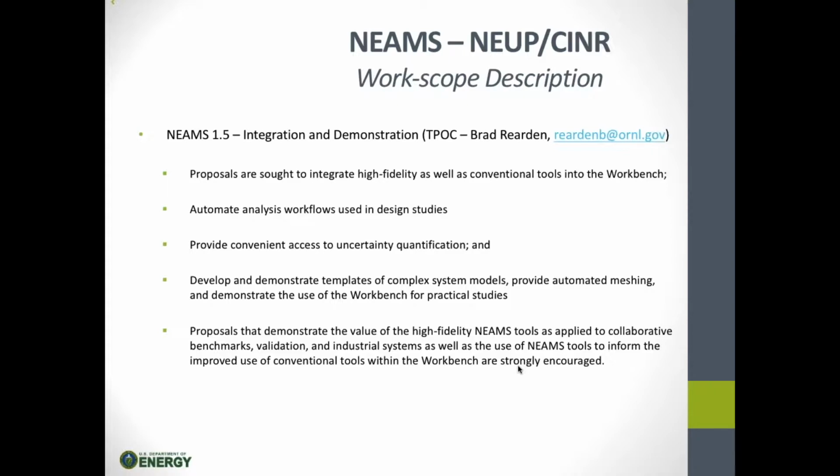And I think here we also are looking for proposals that demonstrate the value of the high fidelity NEAMS tools as applied to collaborative benchmarks and validation in industrial systems. And we invite your questions on this as to how to discern what the priorities in this area might be. But I think this is it in a nutshell. We really want the value of the high fidelity NEAMS tools to be demonstrated. That's really what we're asking you to help us do.